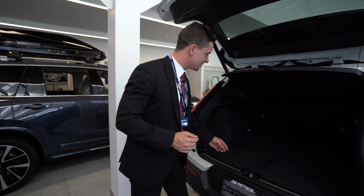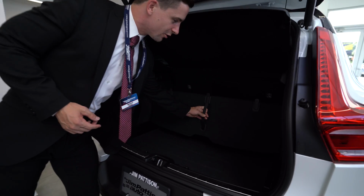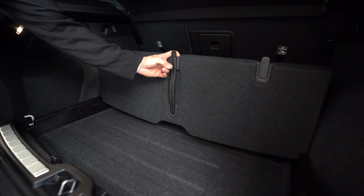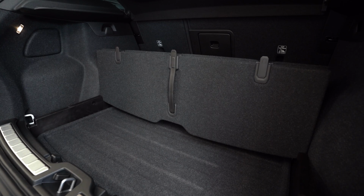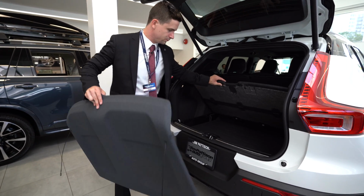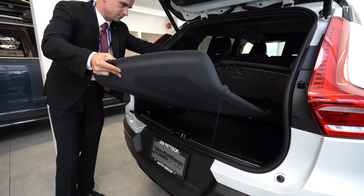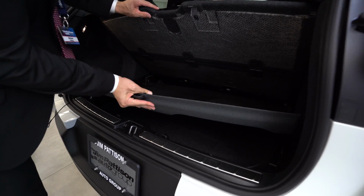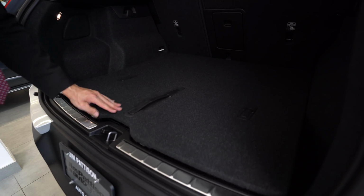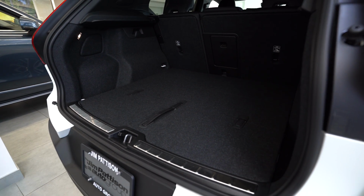So another unique feature with the XC40 is going to be our grocery bag holder, which now becomes a stable surface for you to link your grocery bags to, so your apples and eggs don't start rolling around in your trunk. Another unique feature specific to the XC40 is just going to be this little area that you have to actually store the tonneau cover for whenever you're not using it, just making the trunk space that much more accessible for larger items and things that you're using it for.